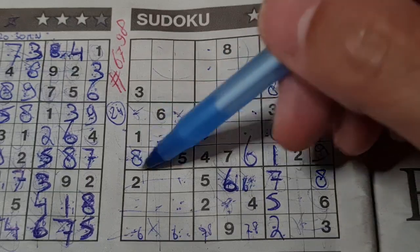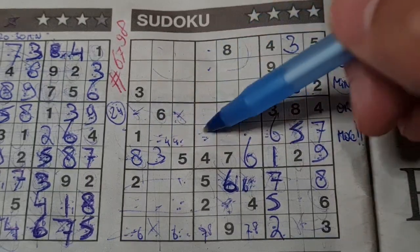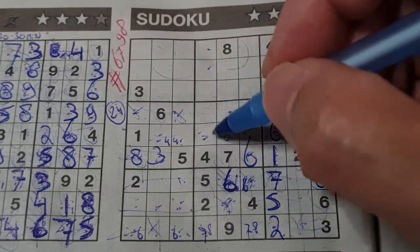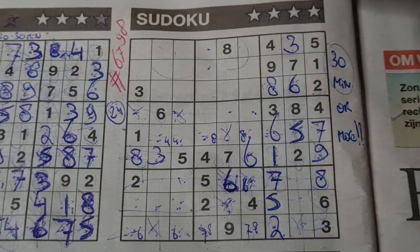8 in this row. 8 in that row, so in the row between, the middle row, the only 3 places left for the 8 should be here, here or there. We see an 8 in this middle column, no 8 there. 8 could be here, could be there.